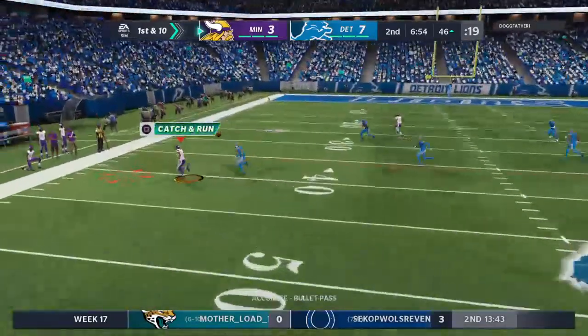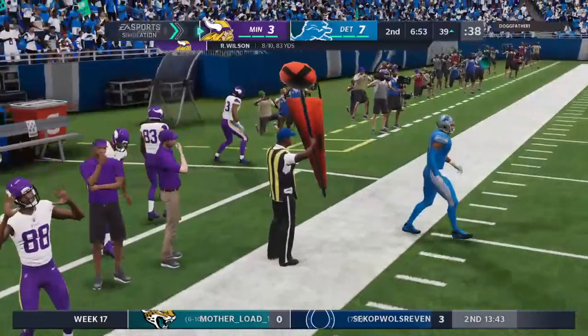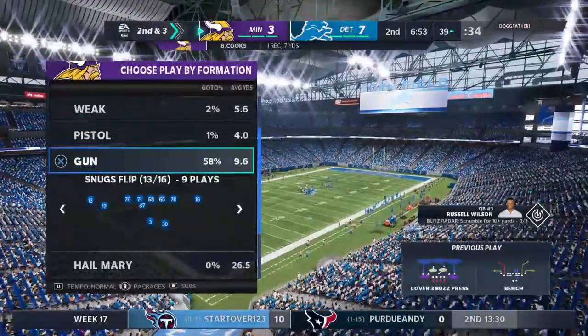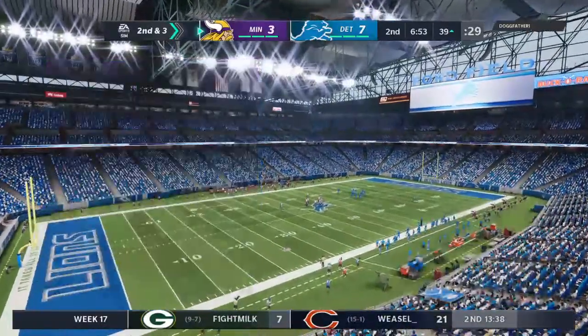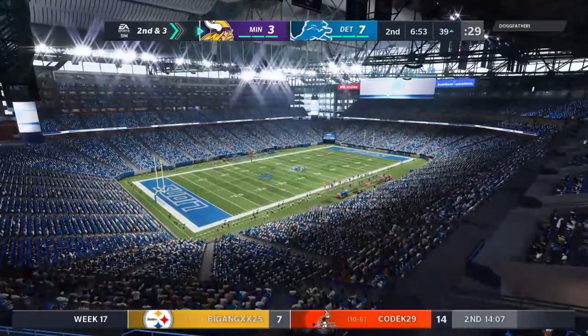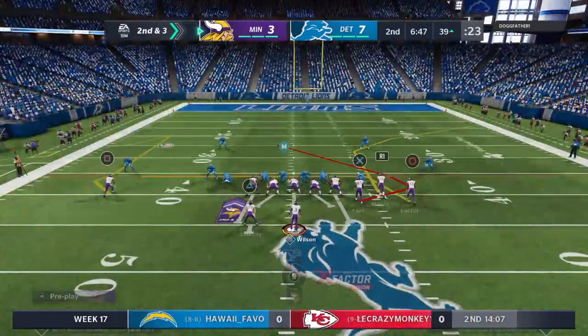Operating from the gun, Wilson. It's hauled in by Brandon Cooks. And he'll go out of bounds after taking it a little further down inside the 40. 7 yards, the pickup on the pitch and catch. 7-yard pickup brings up 2nd and 3. Able to get 7 on that 1st down pass play. 2nd and 3.